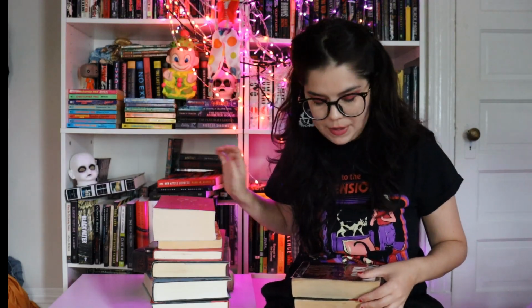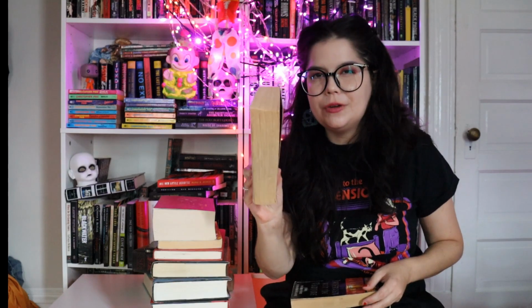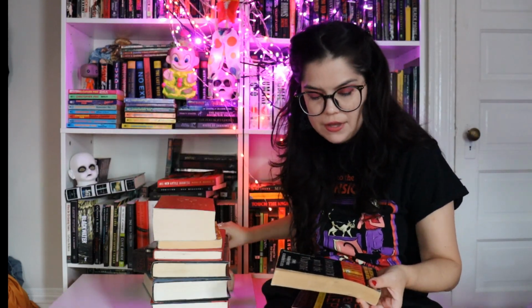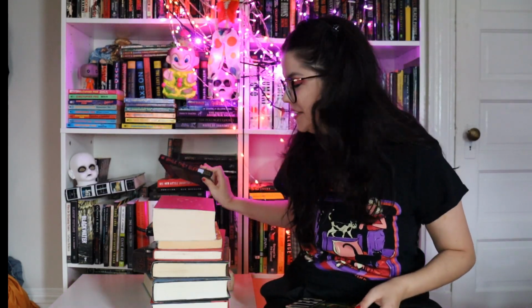This poor Edgar Allan Poe little paperback short story collection is not in the greatest shape, so I said bye-bye. The Dark Half by Stephen King, again, not in the greatest shape, and I already have another copy of this. Interview with the Vampire, same thing. I already have probably more than one other copy than this. While They Slept by Catherine Harris. I have no idea what that is. And The Cell by Stephen King, same story. I already have it in a different format.